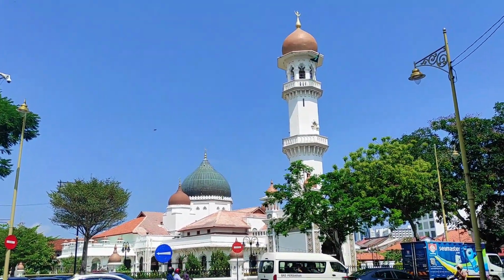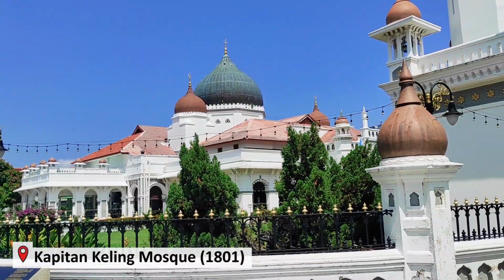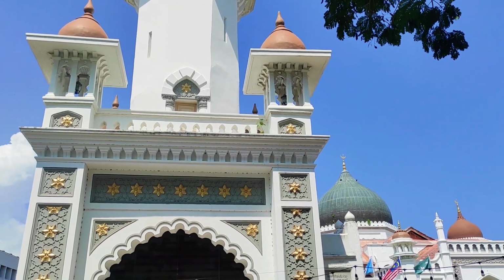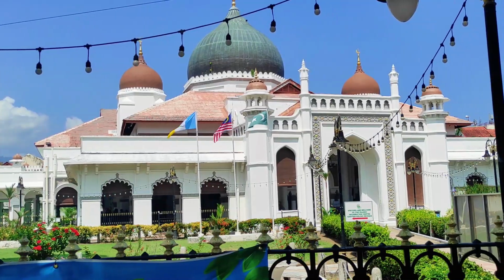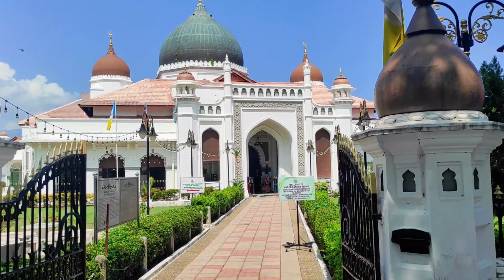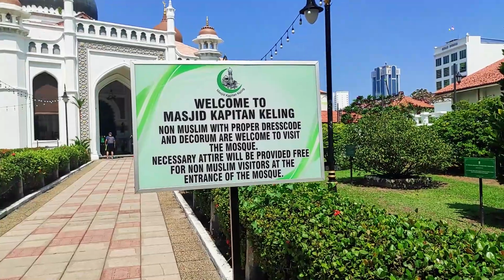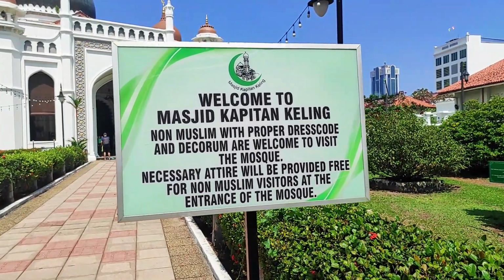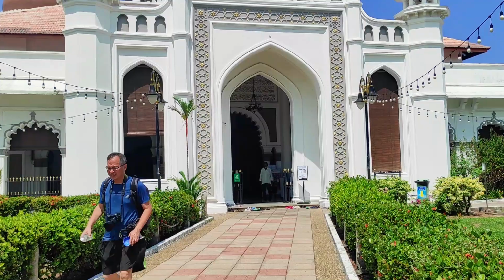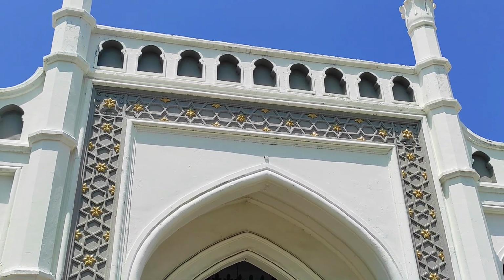This is Kapitan Keling Mosque. It was built in 1801 by Indian Muslim traders, and it's one of the oldest mosques in Penang. The mosque's design combines Islamic and colonial styles with large domes, tall minarets, and beautiful arches. It is named after the Kapitan Keling, the leader of the Indian Muslim community. Today, it is a place for worship, community events, and a popular spot for tourists.